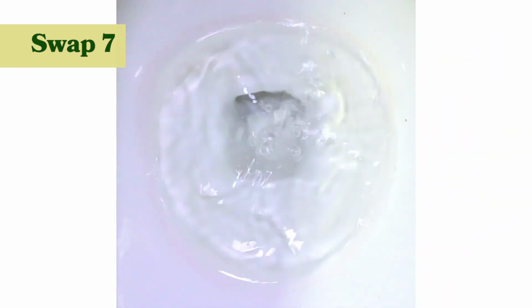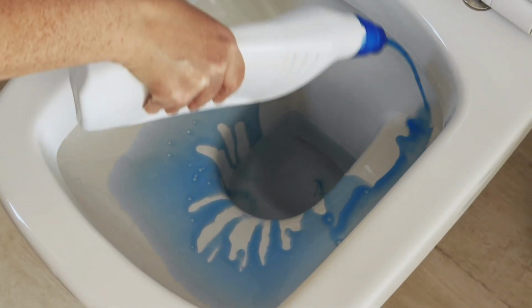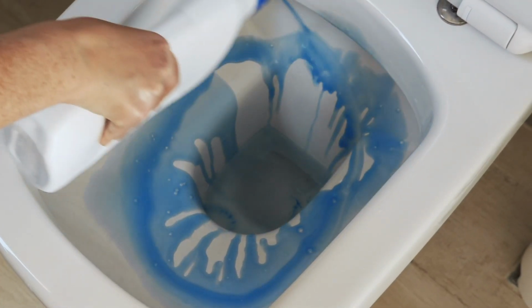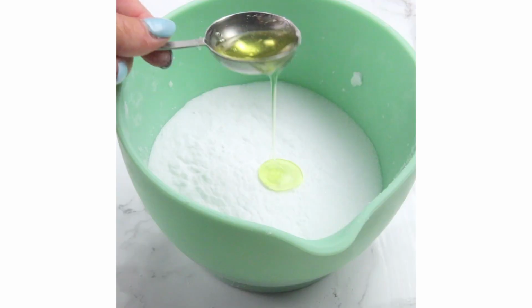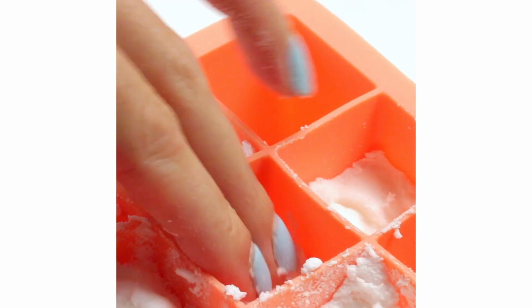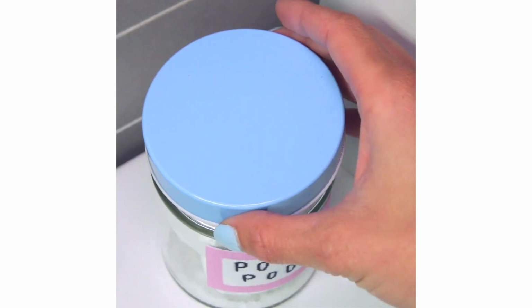Another great cleaning alternative is to ditch the toilet cleaner that comes in a plastic container and just make your own DIY toilet bombs. Toilet bowl cleaners come in these big plastic bottles, and not only are the plastic bottles bad for the environment, but also the chemicals inside these cleaners are bad for you and for the planet as well. So what you have to do is mix together baking soda, citric acid, and dish soap to form a paste. Then transfer the mixture into a silicone ice cube tray and let it sit for 4 hours. And then that's it. You can store them however you like. I would recommend using a glass jar, and then you can just keep it under your bathroom sink, and then you can just pop one out whenever you need it.